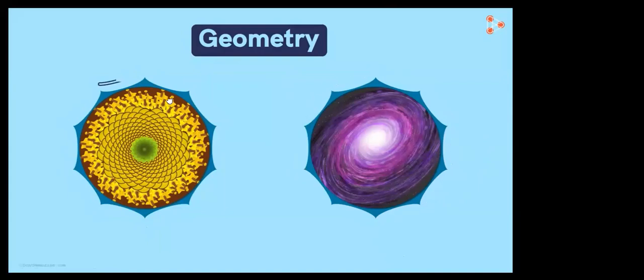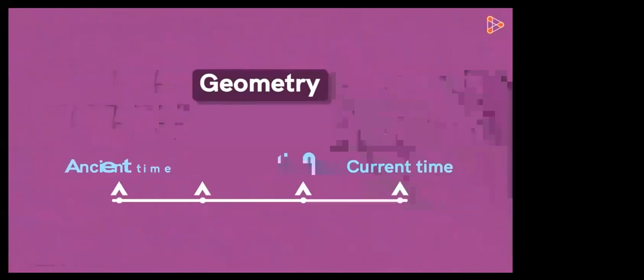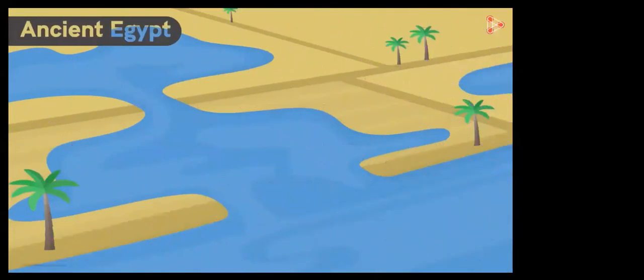Don't you think it would be fun to study these geometrical shapes? We have a very long history with the knowledge of geometry. From ancient times, people were aware of geometry and used it in their day-to-day life. Let's take an example of ancient Egypt.